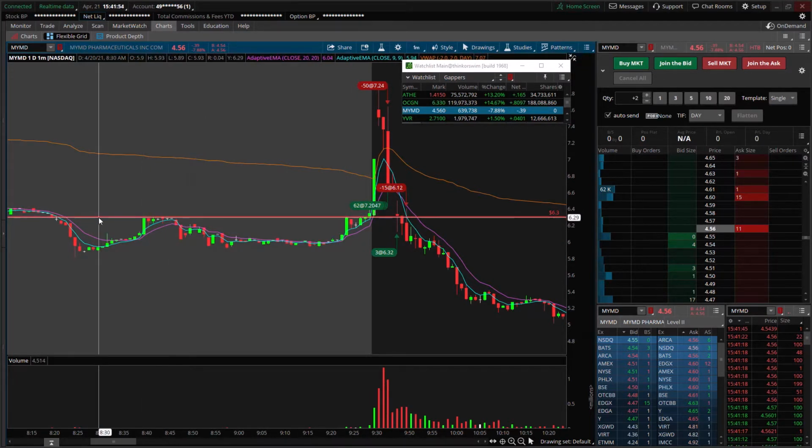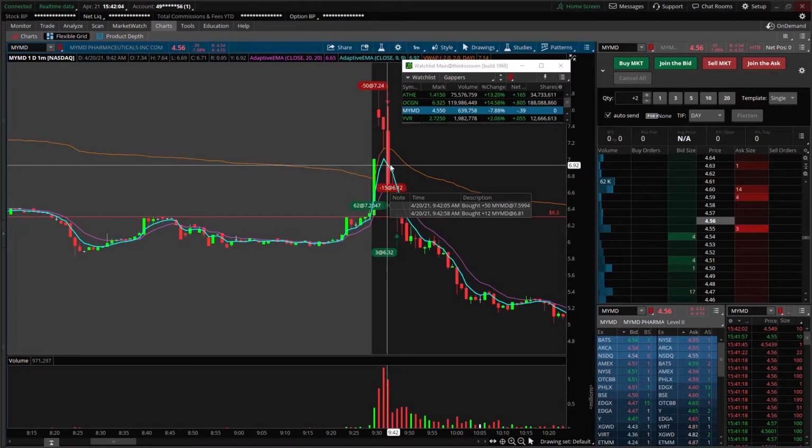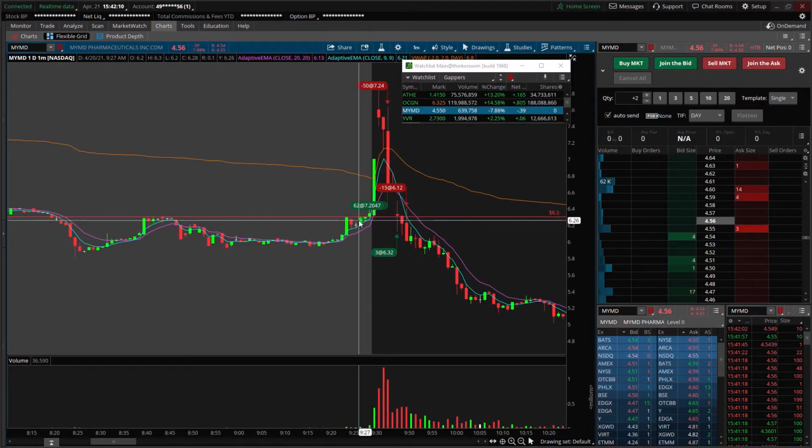As you can see, I did not get filled anywhere where I wanted. I got filled at 942, right here. I bought this candle. I'll show you that later. I tried to buy this breakout, and both times I did not get filled. So let's come over and show you that.